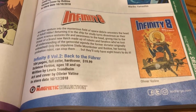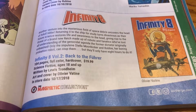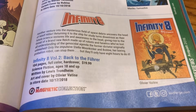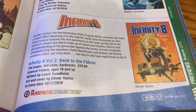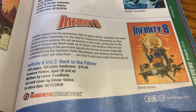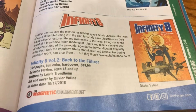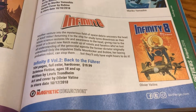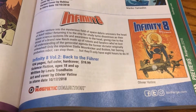It's beautiful. Infinity 8, Volume 2, Back to the Fuhrer. A few weeks back, we gushed about Volume 1, which was the first of what Lion Forge is calling their magnetic collection, which is in essence the imprint they're using for importing works from other countries and translating them. So this is a science fiction story involving the ability to roll back time in multi-hour increments.